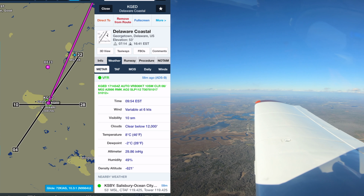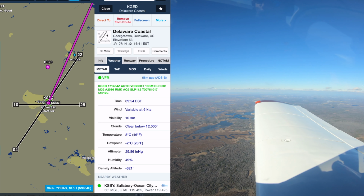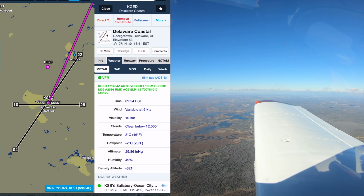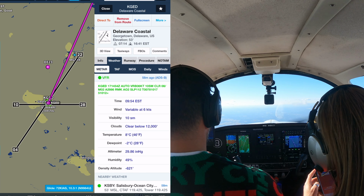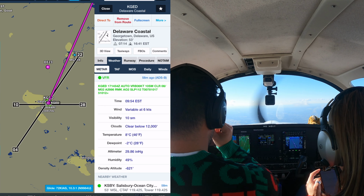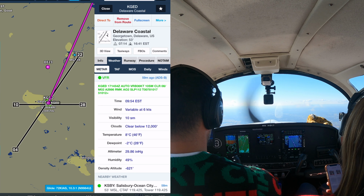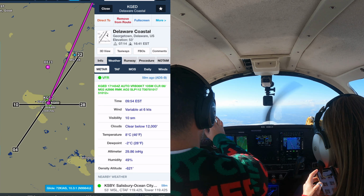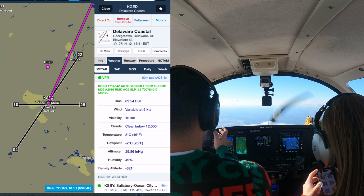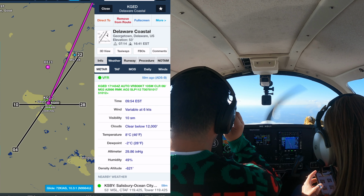That's a left traffic, so we will overfly the field slightly above pattern altitude and then descend to pattern altitude and do a 45 to join the left downwind for runway 28. As soon as we get closer, we'll get their ASOS, or AWOS actually, and see what the winds are doing, but I'd rather plan for runway 28, and so we go from there.